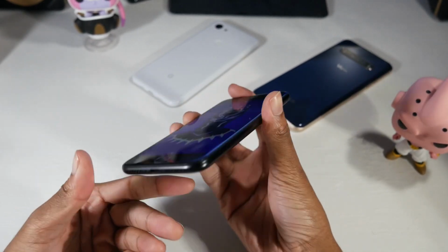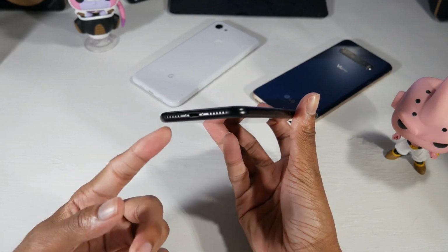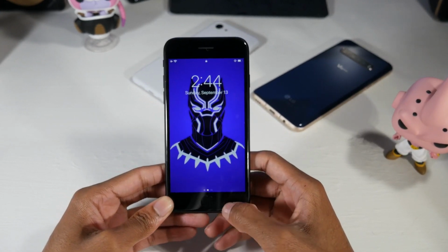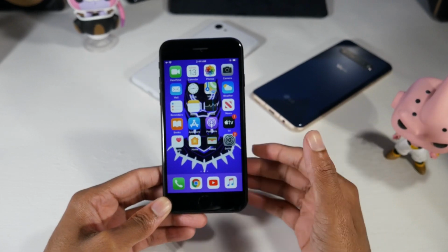It's at 4.7 inches, so it's a very small display. 720p plus, 326 for the PPI. Overall, the display looked fine to me, honestly. Again, you do have a little bit of bezel up front, but overall display quality actually still holds up.